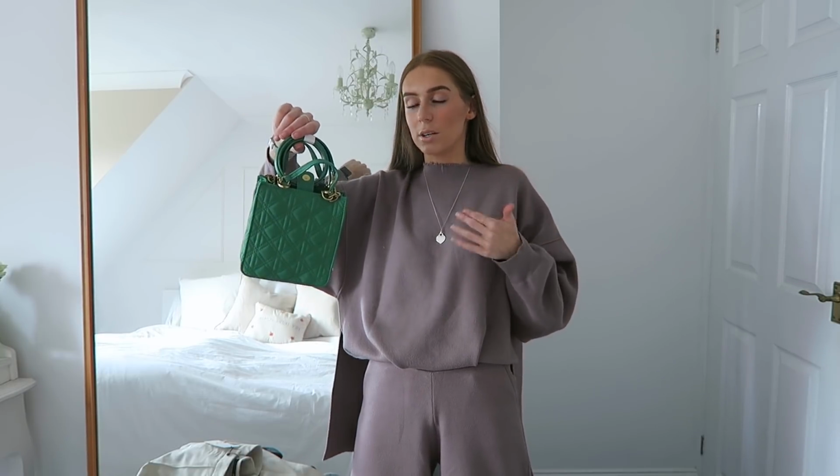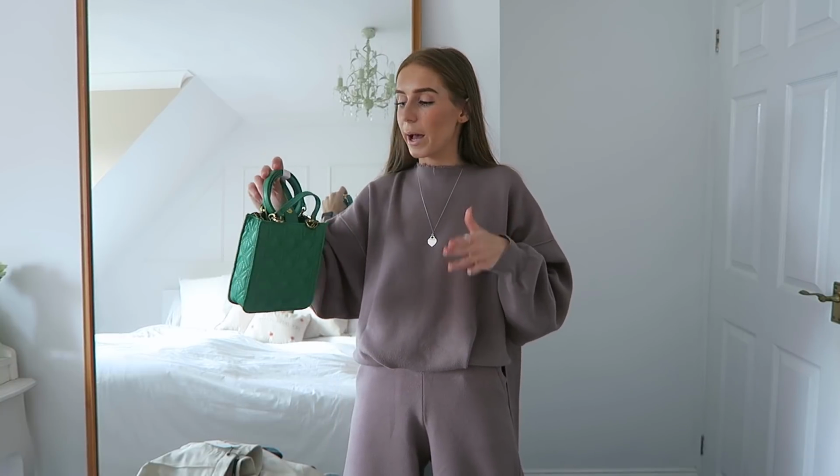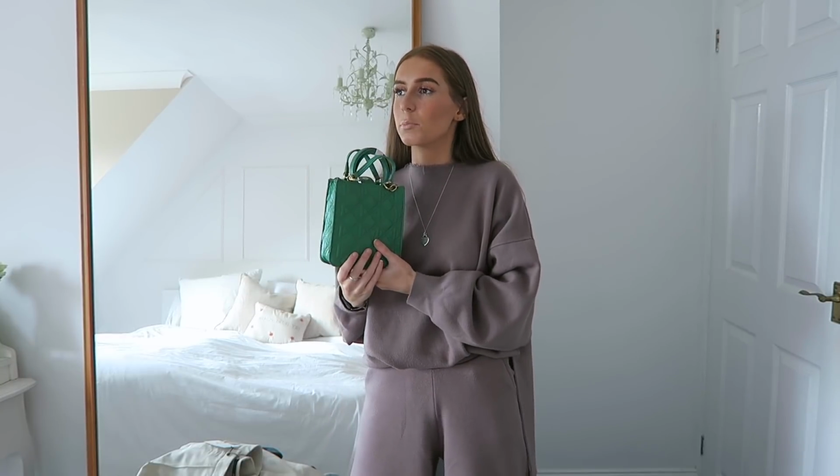And when I saw this quilted pattern in a similar shape, I was like, oh my goodness, that looks like that Christian Dior bag. They do it in this green. I think they did it in a blue and a mustardy colour. They don't do it in a cream, which I'm gutted about, because to me that would look the most like the Dior one and I'd love the cream one. But at the moment, as it stands, they don't do that.